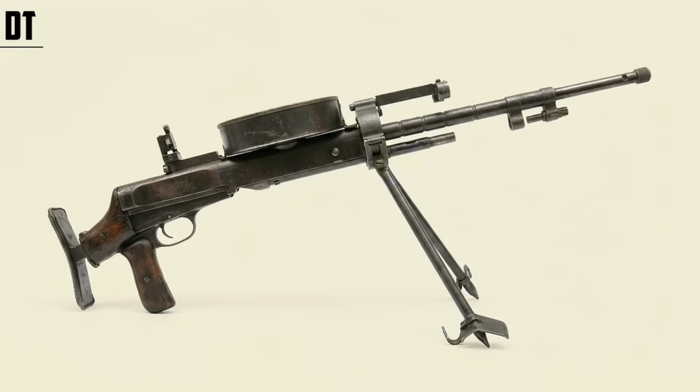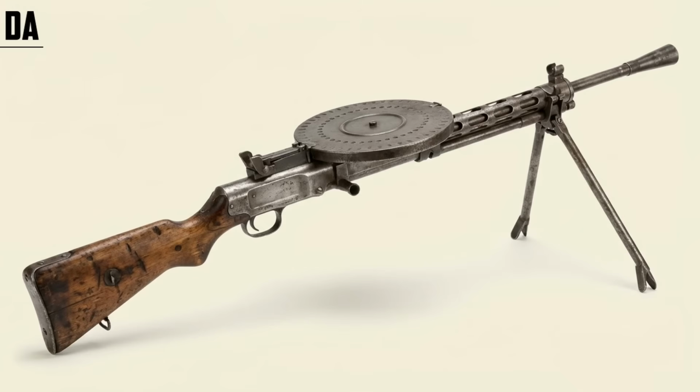Then, DT, this was the specialized version of the light machine gun meant for tanks. The DT had a compact stock and a higher capacity drum to fit in tight spaces. DA, an aviation version of the infantry machine gun. The DA was mounted on early warplanes to defend against enemy fighters before faster guns replaced it.